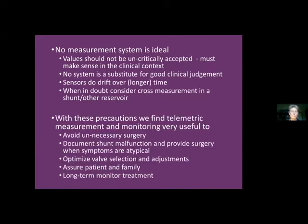However, with these rather many precautions, I do find that telemetric ICP monitoring is very useful. We find that we can avoid unnecessary shunt surgery, that we can document shunt malfunction and secure surgery for the cases where symptomatology is ambiguous, but still are indicators of shunt malfunction. We find that we can sometimes optimize valve selection, and it's useful for shunt adjustment guidance. It's useful for assuring patient and family, and it is very useful as a long-term monitor of treatment quality.